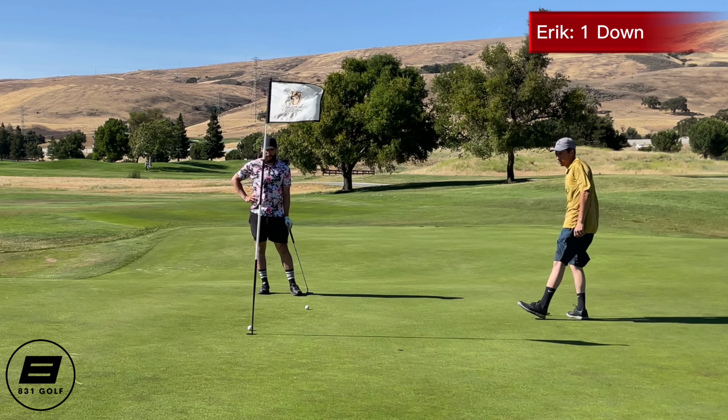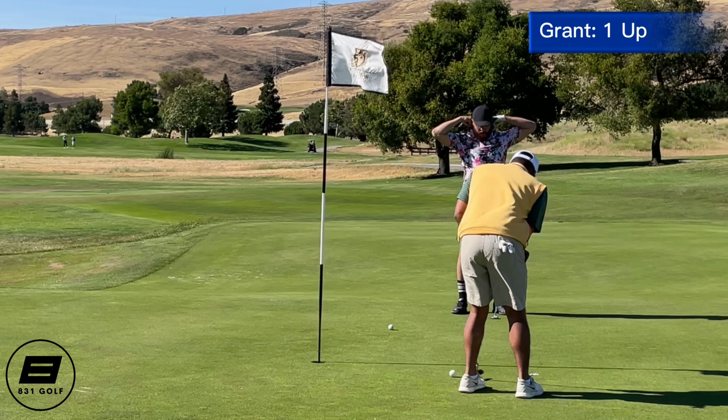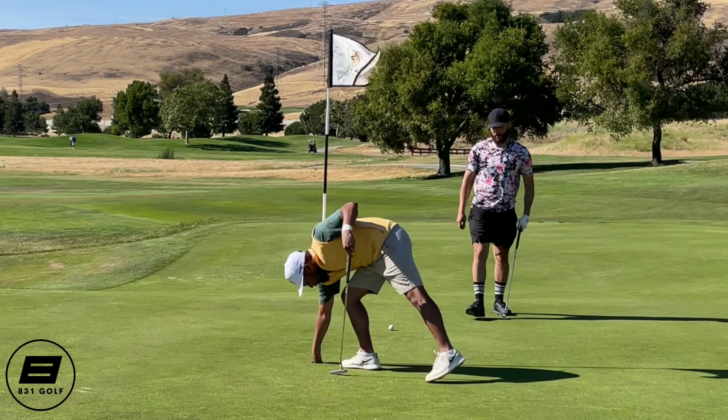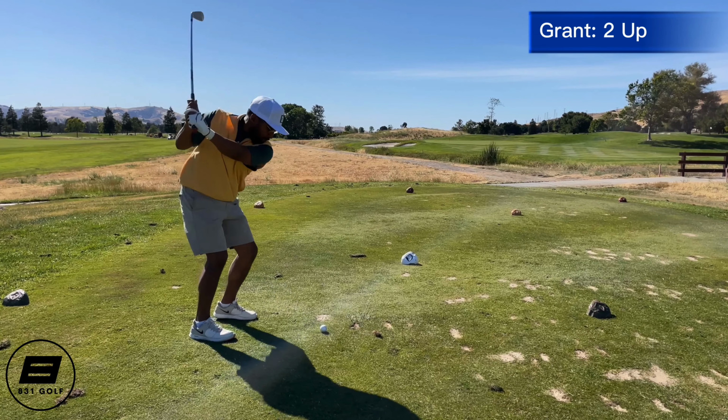This is Eric's chance to get a 6. Doesn't capitalize, unfortunately. This wind is really affecting us, guys, but I end up making a par, so that was pretty good. It's us against the course, not us against each other.